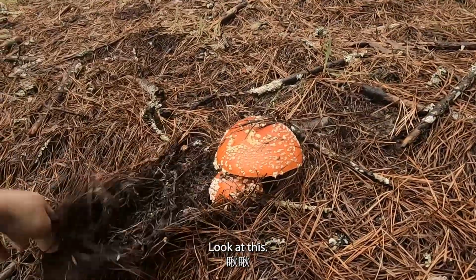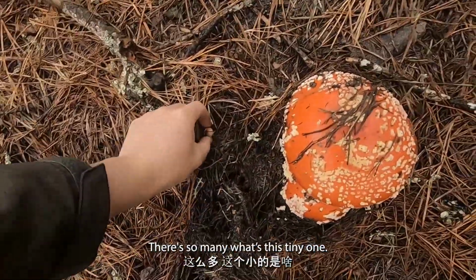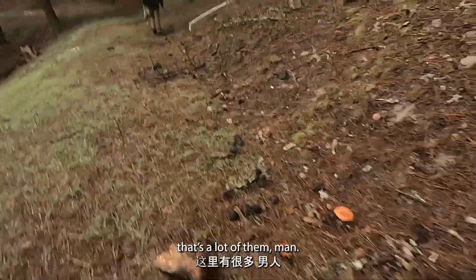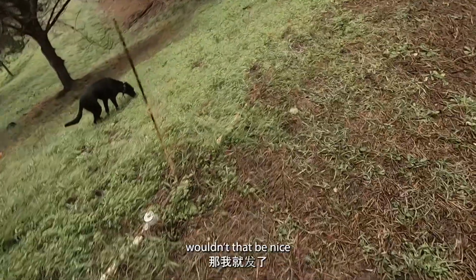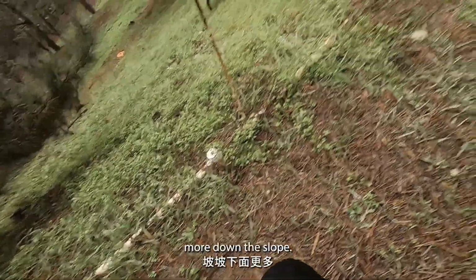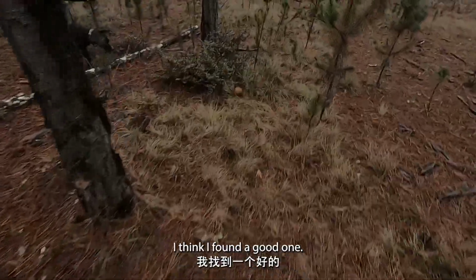Look at this. There's so many. What's this tiny one? Not sure. Look at this. That's a lot of them. Man, what if these are all porcini? Wouldn't that be nice? Oh, there's more down there. More down the slope. I think I found a good one.